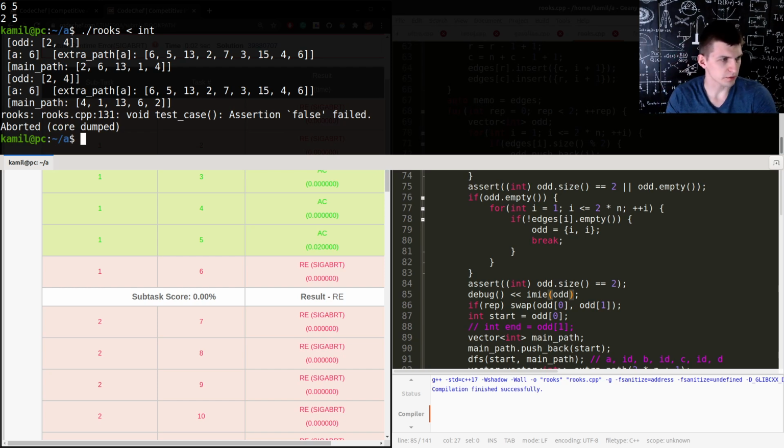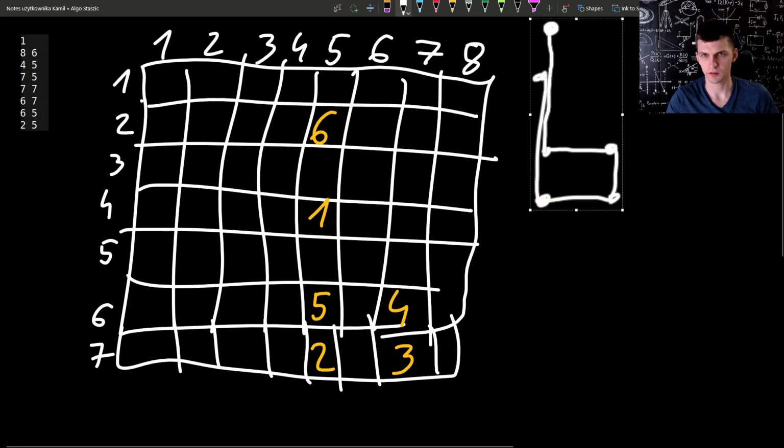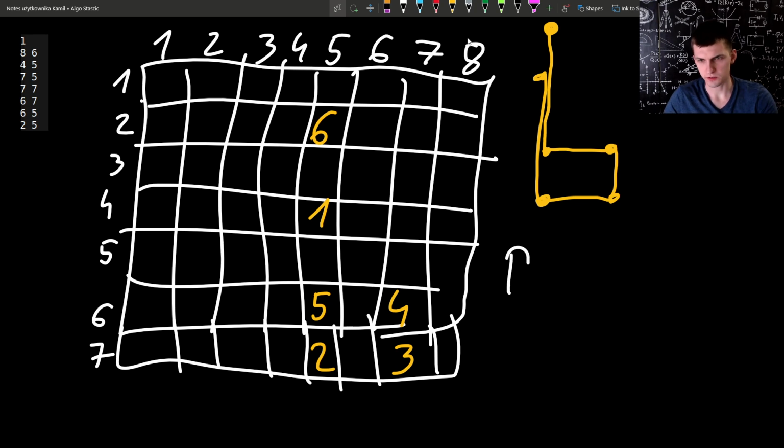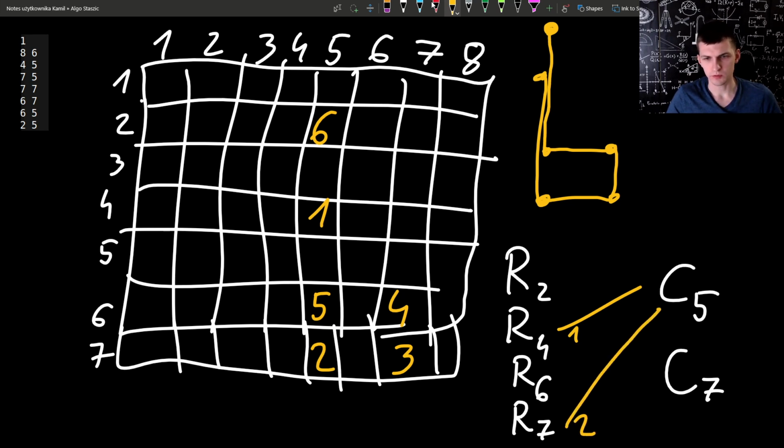How my bipartite graph looks like. There is row 5. No, there is column 5. There's row 2, row 4, row 6, and row 7. There is column 5, column 7. And connections are 1, 7 with 5, 2, 7 with 7.